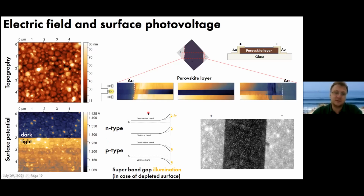Of course, it's not without limitations, because we have to know in advance whether the surface is in a depleted, accumulated, or inverted state, but still we can do it. Here are, for example, measurements made on a lateral device. This is glass with a perovskite layer deposited on it and 2 gold electrodes. When we apply voltage between the 2 gold electrodes, halide ions start to migrate inside this film.